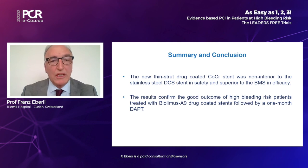And in conclusion, the new thin strut drug-coated cobalt chromium stent was non-inferior to the stainless steel drug-coated stent in safety and superior to the BMS in efficacy. These results confirm the good outcome of high bleeding risk patients treated with Biolimus A9 drug-coated stents, followed by 1 month of DAPT. Thank you for your attention.